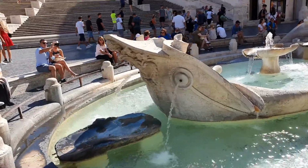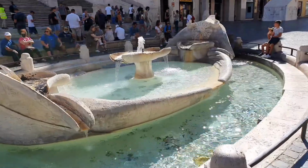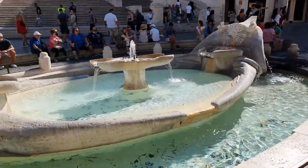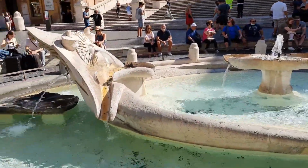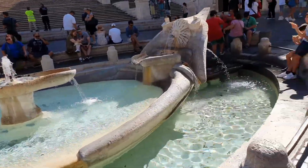As a hint, to see most of his sculptures, visit Galleria Borghese in Rome. There you'll see a number of this guy's masterpieces. Okay, let's just get back to the fountain story before I drown into the works of this dude.